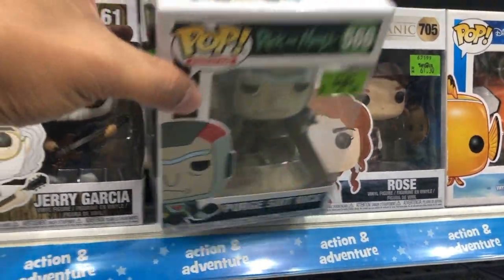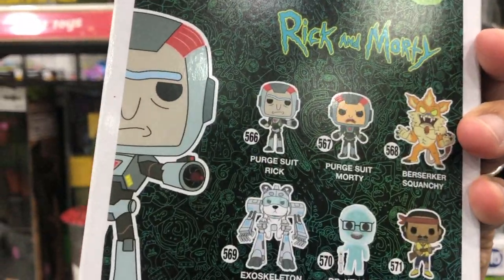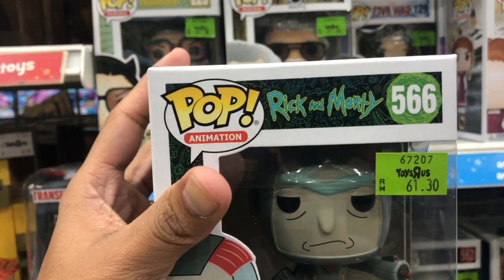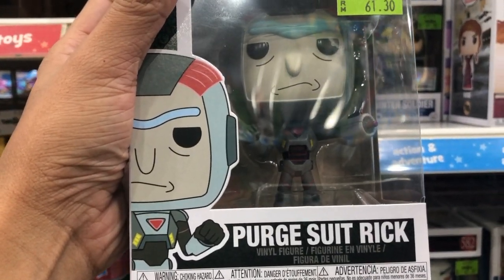Rick and Morty. Rick and Morty ni banyak gila dia punya pops dia. But not into sangat lah. So this is the Rick and Morty animation. Purple suit Rick.